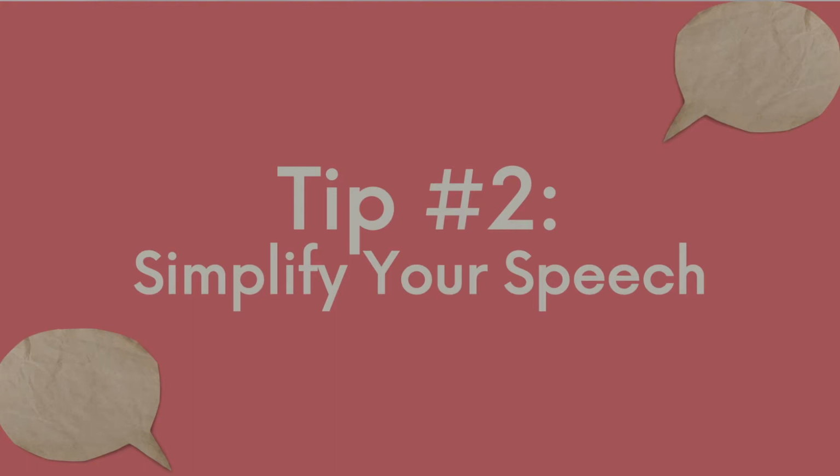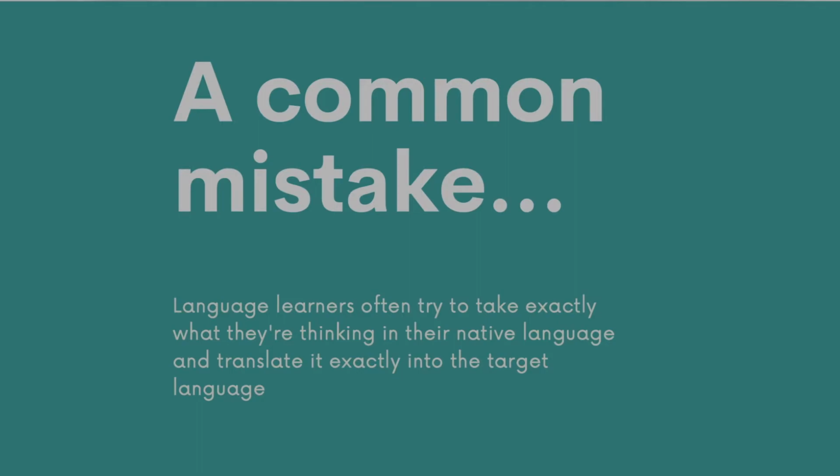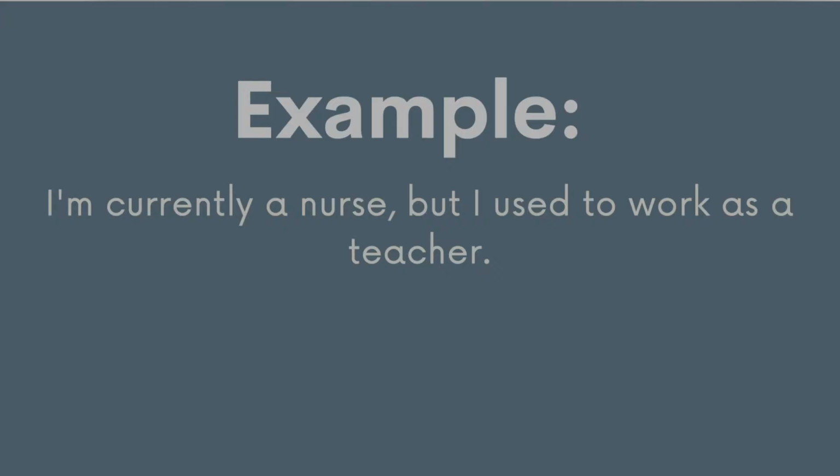So simplify your speech. A common mistake that I see all the time is that language learners often try to take exactly what they're thinking in their native language and translate it exactly into the target language. But this does nothing more than hinder the flow of the conversation. Okay, so let's take an example sentence. Let's say you want to say the following in Spanish. I'm currently a nurse, but I used to work as a teacher.